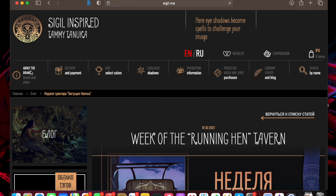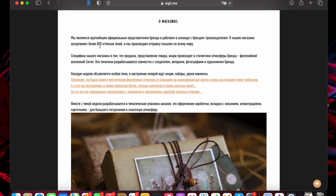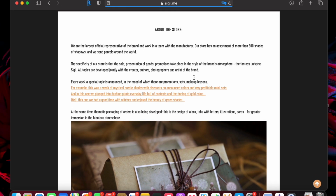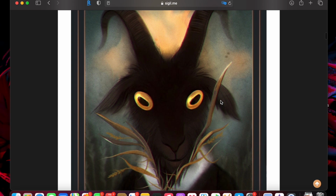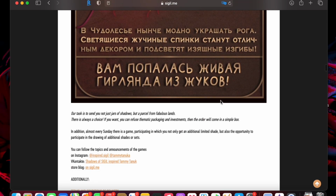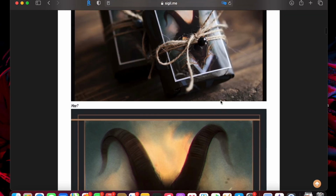Right here, you can click on about the brand and get different things about it. Now, this part is not in English, so what I usually do is copy and paste it into Google Translate. Actually, if I click right here, because I guess I've done it before, translation is allowed. So I'm going to enable the translation, and wonderful. Now it is in English and you're able to understand what's going on. That might just be a feature of my MacBook. Not everything, some of the graphics are still in Russian, but now you can get the general gist of what is going on.